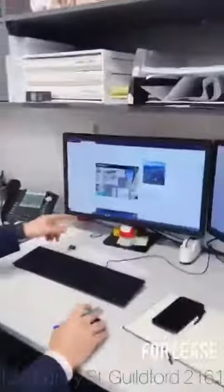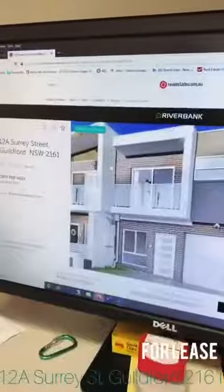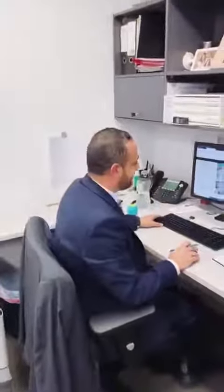Perfect. We've got this beauty here, 12A Surrey Street in Guildford. Wonderful. Get out there and have a look at it. Beautiful. It comes with a great property manager too. Oh, it sure does.